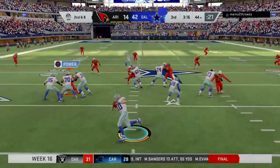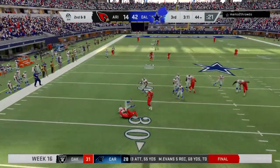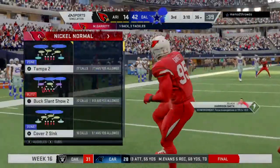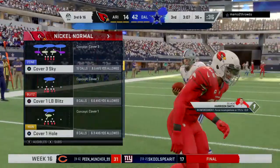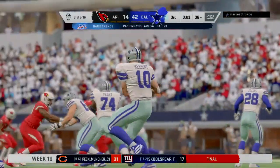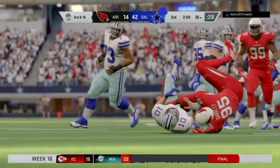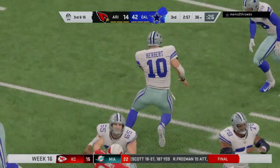Off the bootleg, Herbert. And the pressure will bring him down here. The Cardinals get home for the sack. The #1 pick, Myles Garrett, coming in to drop him. Coming off the line, he's been wreaking havoc all year. And look, that's why, as a result, he's getting some looks for Defensive Player of the Year in the NFL.